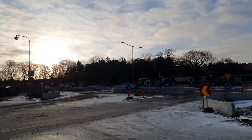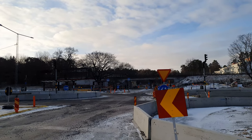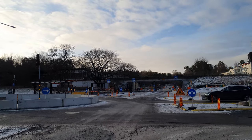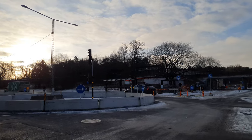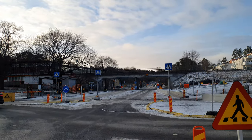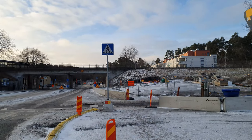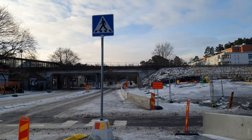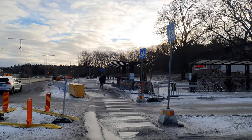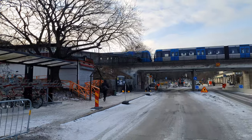Now I have to go to that side. So this is perfect, I made a circle. This is where I started my video as well. All right, let's quickly cross, I don't think I'm supposed to do this. Alrighty. Yes, I made it back to the subway.